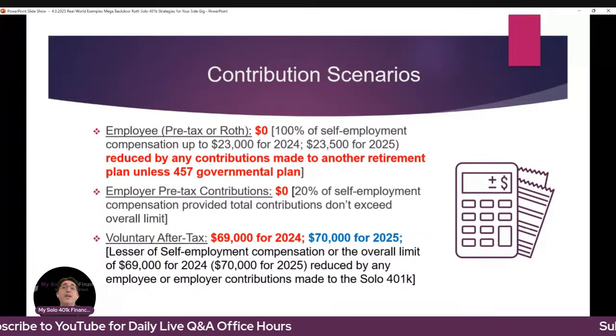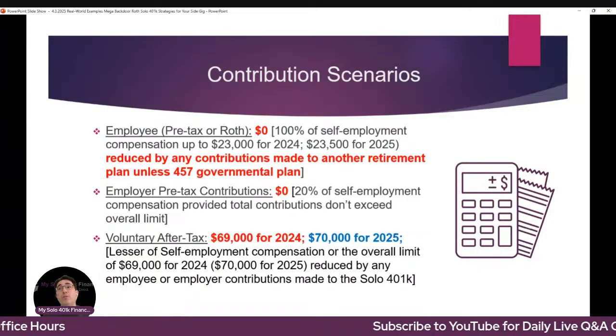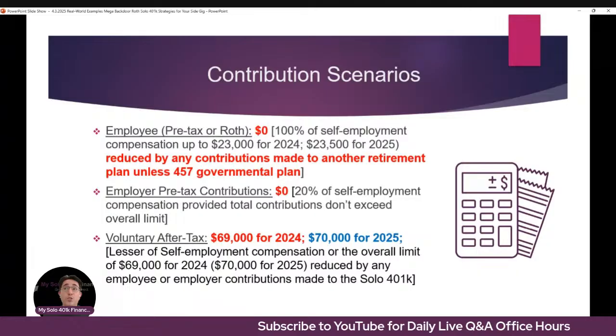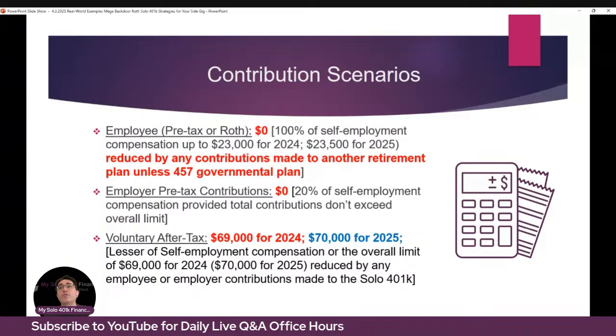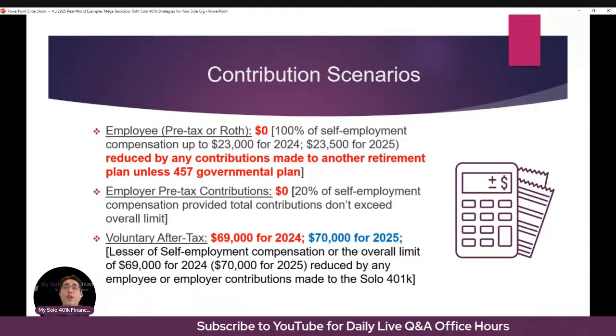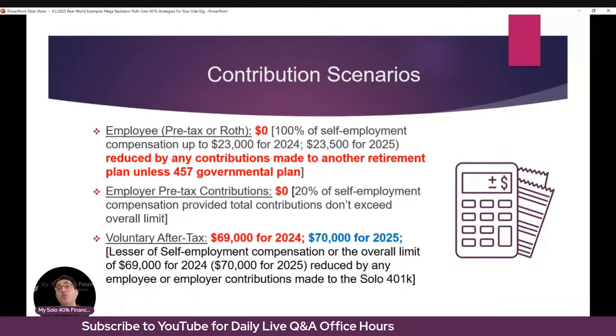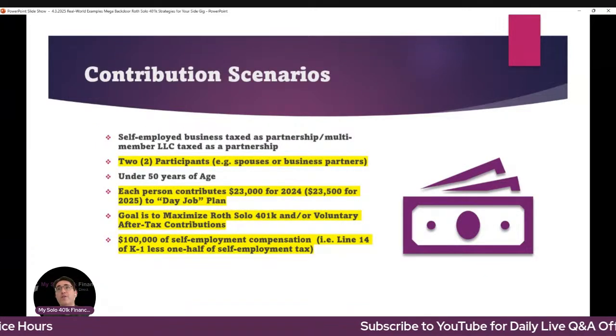401k. Again, they're not interested in making pre-tax contributions, so they'll just skip making employer pre-tax contributions, and they'll contribute 100% of their self-employment compensation, dollar for dollar, up to the overall limit, as an after-tax contribution, and then move it either to a Roth solo 401k or Roth IRA, so they've got that potential for tax-free growth. That's $69,000 for 2024, $70,000 for 2025. So let's keep going. Let's change the scenario again.